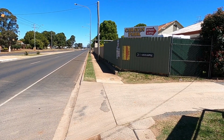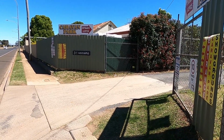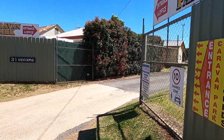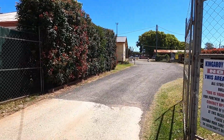Here we are at the entrance of the Kingaroy Park Show Grounds Caravan Park. The entrance is a little bit obscure. There's a couple of other entrances, but they're all locked up.